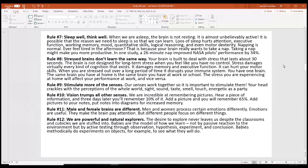Same thing, rule number 8, stressed brains don't learn the same way. So life happens, we get it, but try really taking care of yourself through mental health. There's a lot of resources on our campus at Spokane Falls Community College, lots of free yoga, free Tai Chi, lots of free mental health resources. And it's really important for our brain.